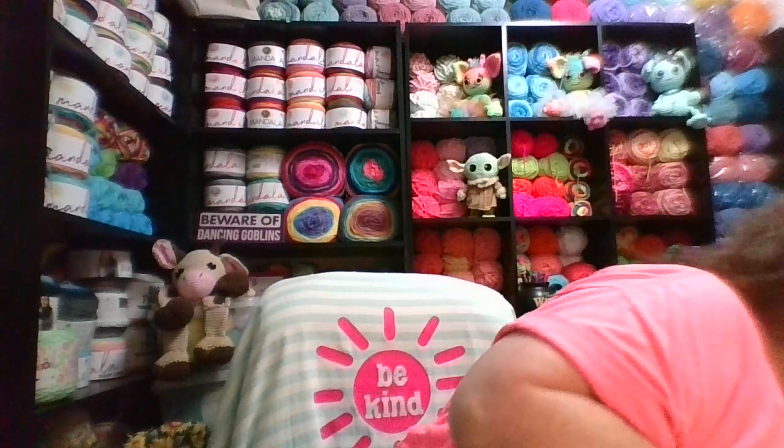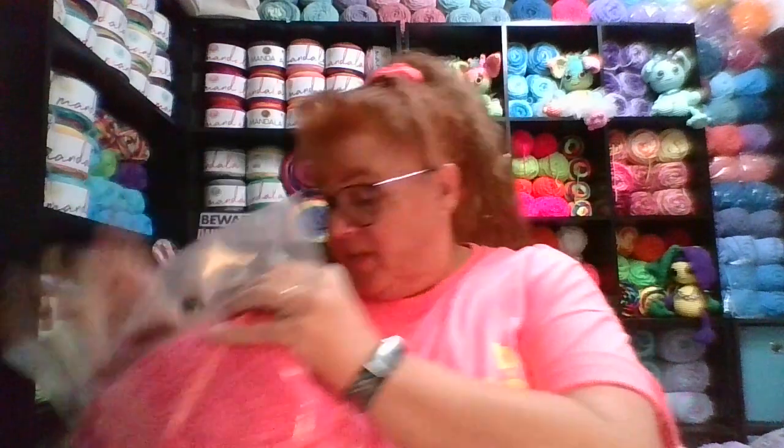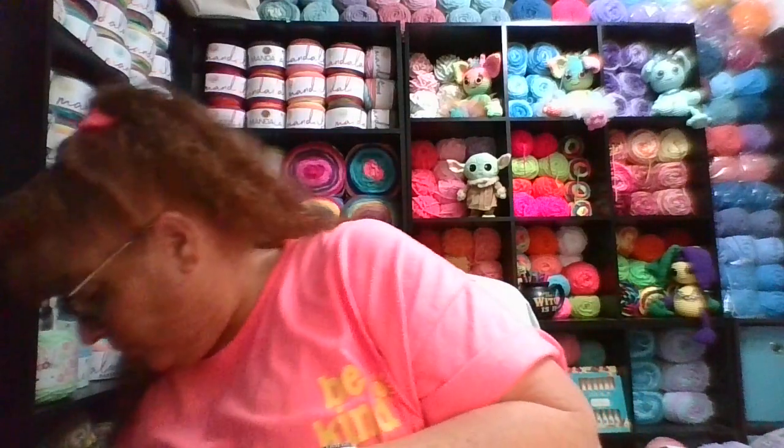I am going to have so much fun making amis, guys. And then we've got bright pink. This one was obvious. Look at that. Almost matches my shirt. That is pretty. I cannot wait to work with this one. I have something in mind. But I have a couple, 3 projects that I have got to finish before.